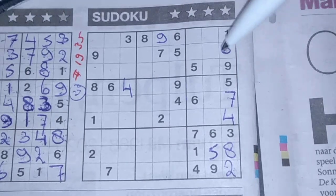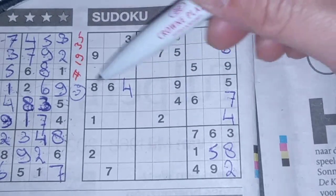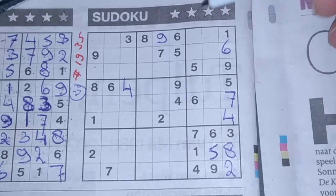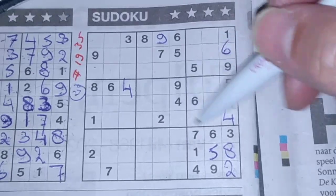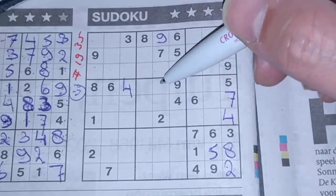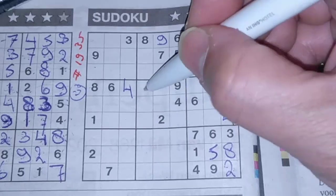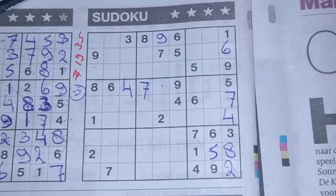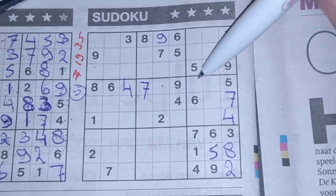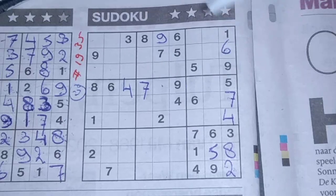And then. In this row, we have 4 missing numbers. One of the missing numbers in this row is 7. We see here 7 in this big square. So no 7s in those 2 boxes. So the 7 could be here or could be there. Well, we see here 7 again. No 7 there. 7 should be here. 1, 3, and 2.